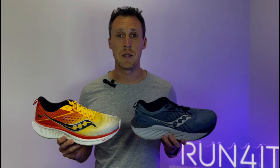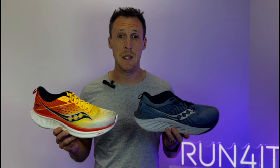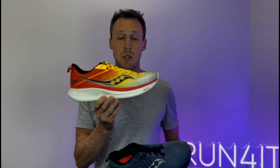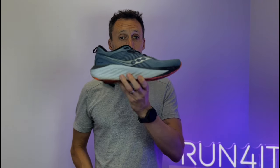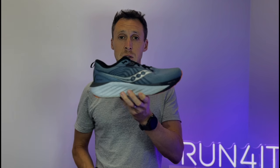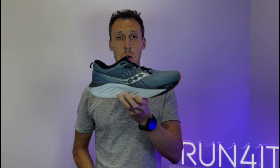Let's start with the midsoles because they feature completely different materials. The Ride 17 features a PWRRUN Plus foam midsole. This is a thermoplastic polyurethane material that delivers very good protection and energy return. In contrast, the Triumph 22 features one of Saucony's superfoams, PWRRUN PB. Now, this PEBA-based foam delivers the highest levels of cushioning and energy return.